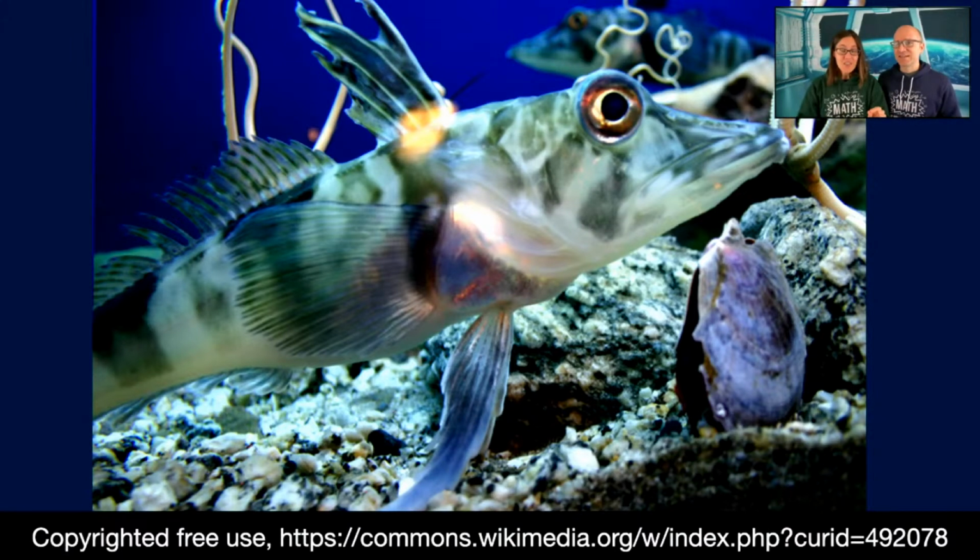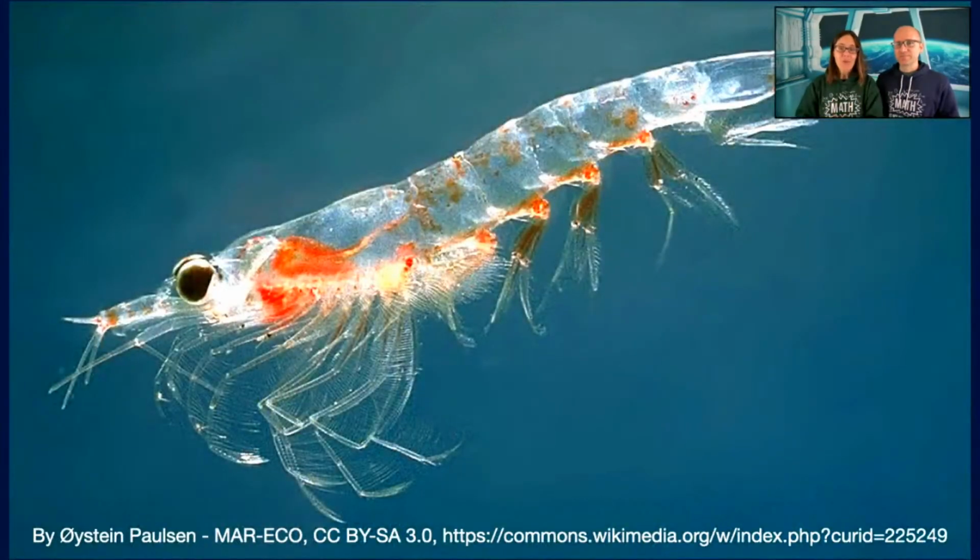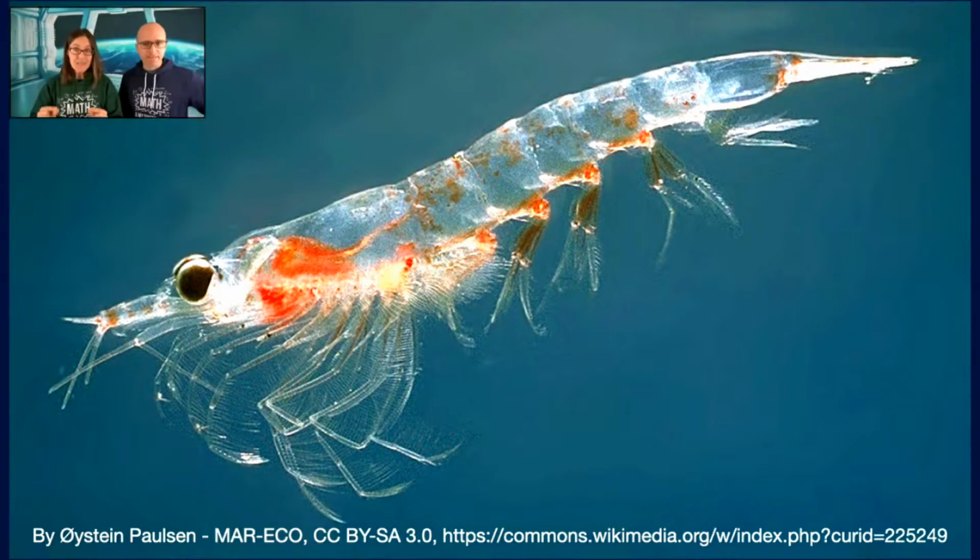It's an adaptation that is only possible because of the cold temperatures. There are some really unique animals that live in these really cold waters, and one of the most famous is krill. Ooh, I know about krill. That's what whales eat, right? This is one of the main foods that whales eat, and krill are the most abundant single species on our planet.